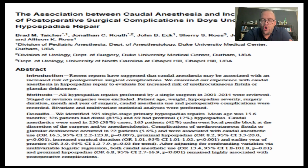Staged or revision surgeries were excluded. So this study was excellent because it excluded those confounders of these very complicated, very long redos or 2 or 3 stage repairs. Okay. So what did they do? 395 single stage primary hypospadias repairs, mean age, etc. Most patients had distal, 17% proximal. Caudals were used in just over half, 230 of the 395. And 165, the rest, underwent local penile block at the discretion of the surgeon or the anaesthetist.